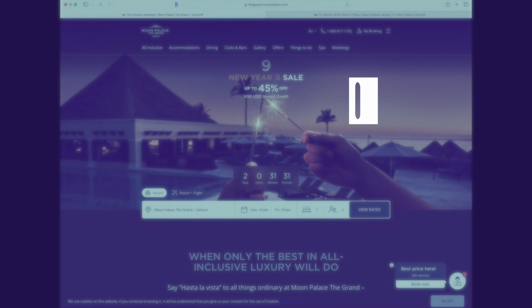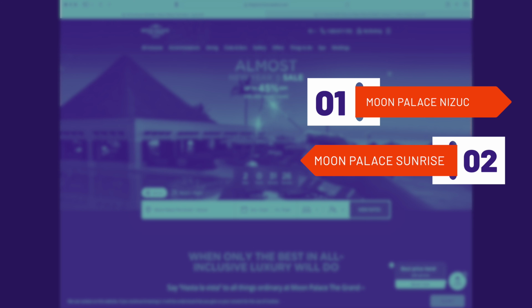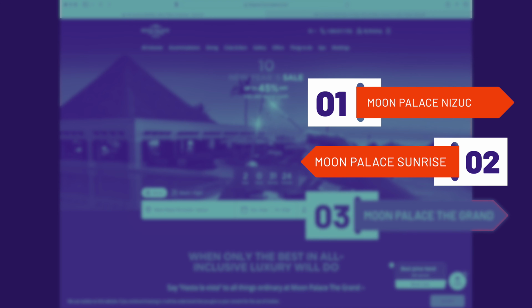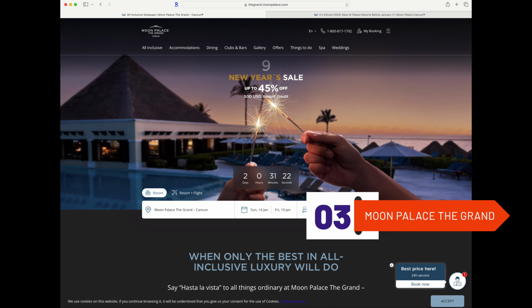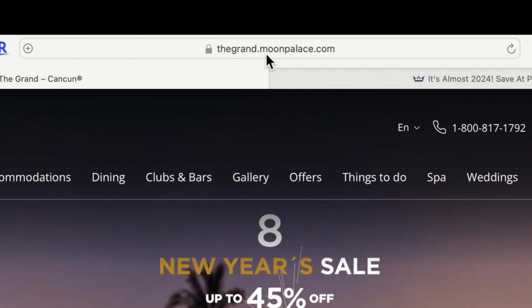There are three different types of resorts. Number one is the Moon Palace Nizuc. Number two is the Moon Palace the Sunrise. Those are the basic resorts. And then they have the Moon Palace the Grand, which is an all-inclusive resort that includes every benefit that you can think of. This is kind of like the top of the line.